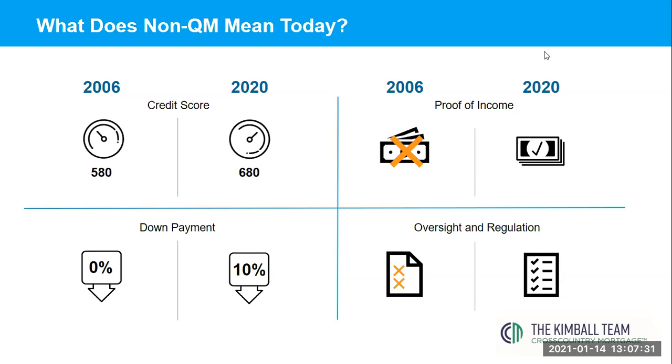Back in 2006, there was no income required. You could have done just basically a no income, no asset type of loan. Today, we're actually verifying income in some capacity. I'll get to that in a little bit. Down payment, back in 2006, you necessarily did not need one. Today, you need at least 10% down. And you can see there's much more oversight and regulation than there was back in 2006.